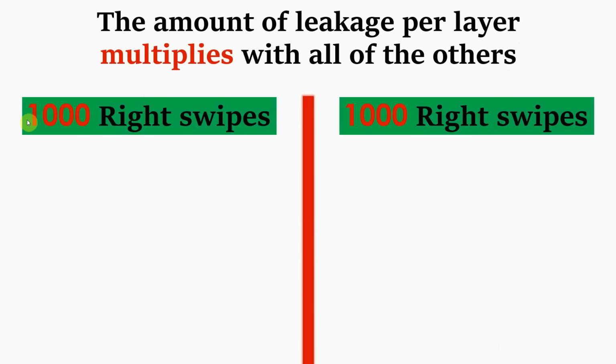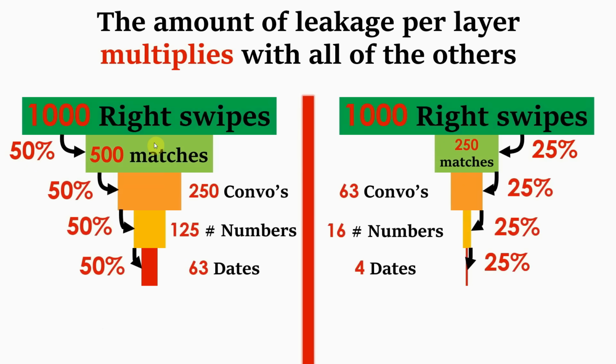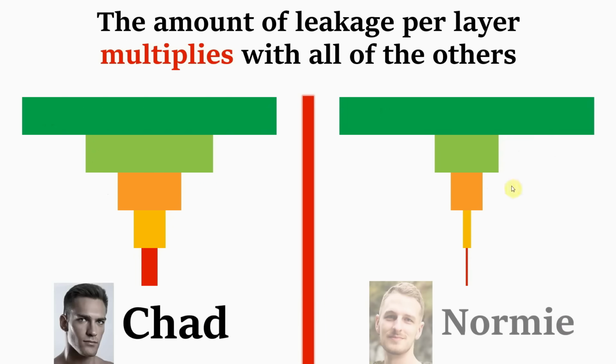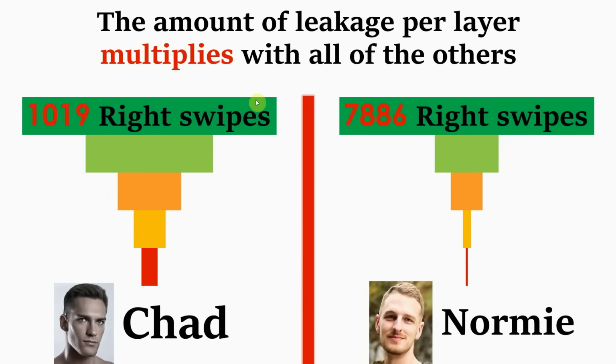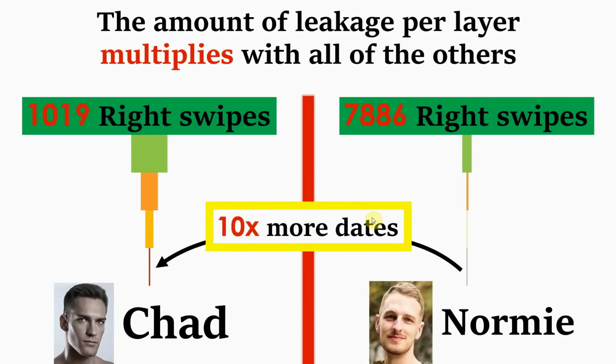E.g., an efficiency of 50% across a single layer is twice as good as 25%. But across 4 layers, having a 50% efficiency is 16 times more efficient than the 25%. And this is what we see in our experiments. If we break down each layer of leakage for both the Chad and Normie, we see that besides the first layer, which is the input, the next 4 layers yield far better results for the Chads. Therefore, by the end, given the fact they multiplied together, it leads to a 10 times more efficient system.